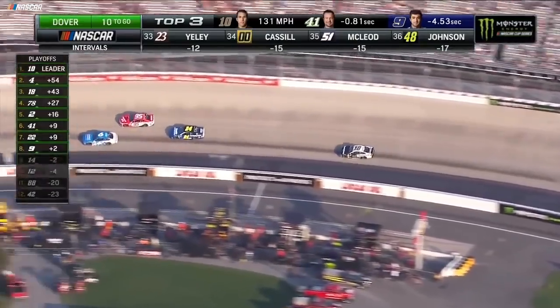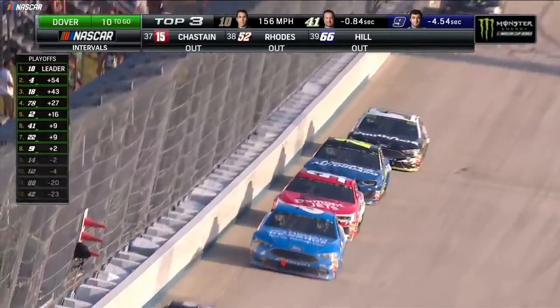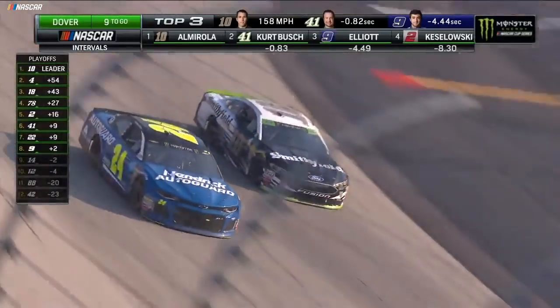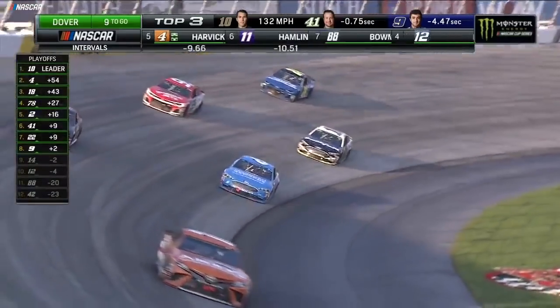Coming up on 9 laps to go at Dover. Almirola, look at the traffic in front of him. Got to go low here under William Byron. Get by him pretty easily. And Junior, that's what you want as a driver. But this is the problem.